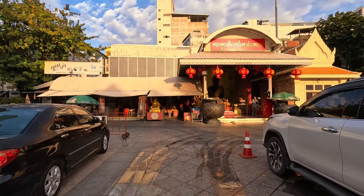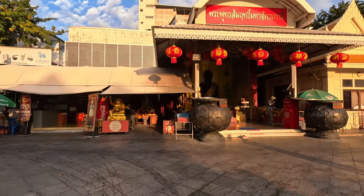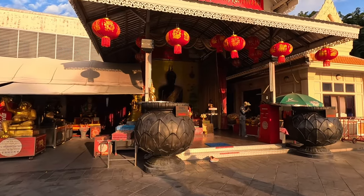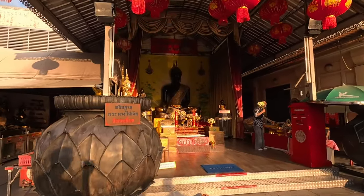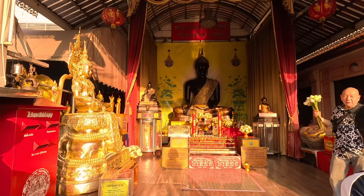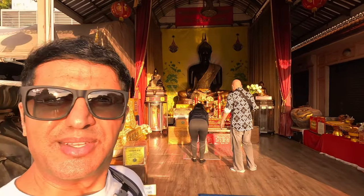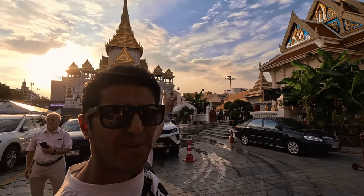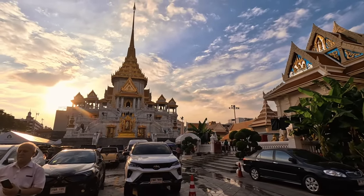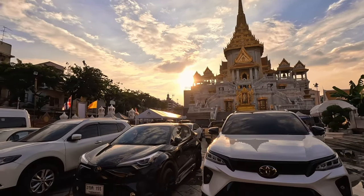There is another part of the temple, and this part is free. You don't need a ticket. Take a look. Wow. So beautiful right there. And that is the big one right there. Definitely you need a ticket to go inside.